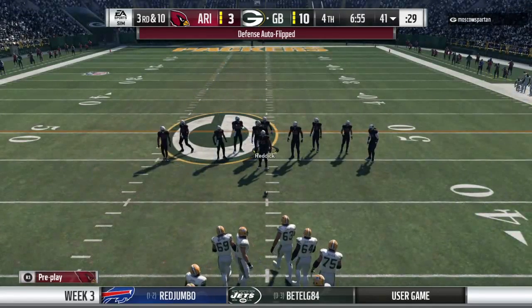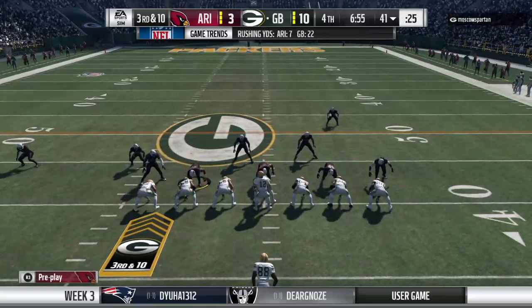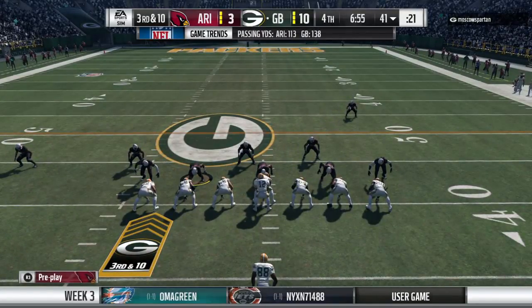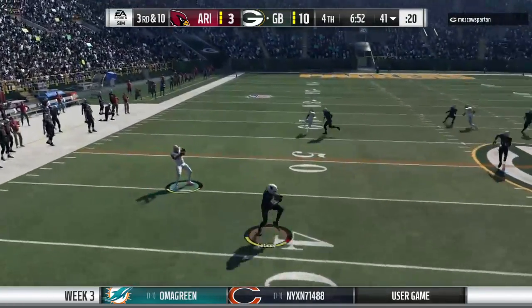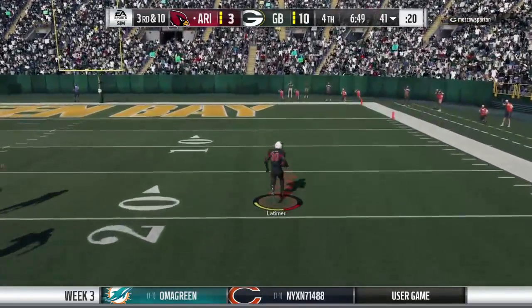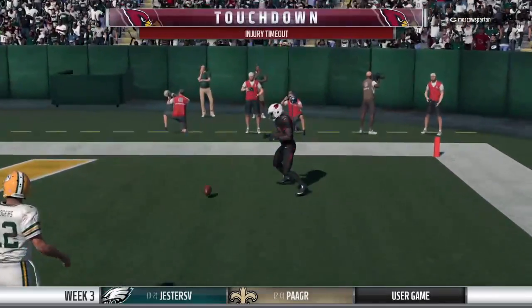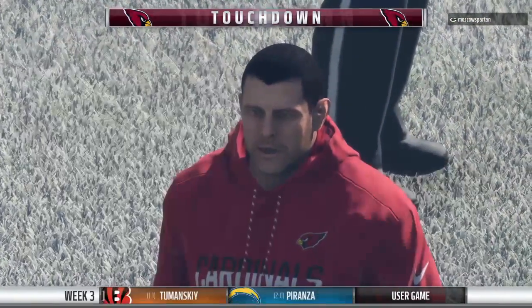The Packers on 3rd down. They've converted 3 out of 5 thus far. This is 3rd and 10. Here's Rodgers to throw. And look at this. They get the turnover they needed. It's intercepted. Picked off around the 41. And they will score. It's a pick 6 for the Cardinals touchdown.